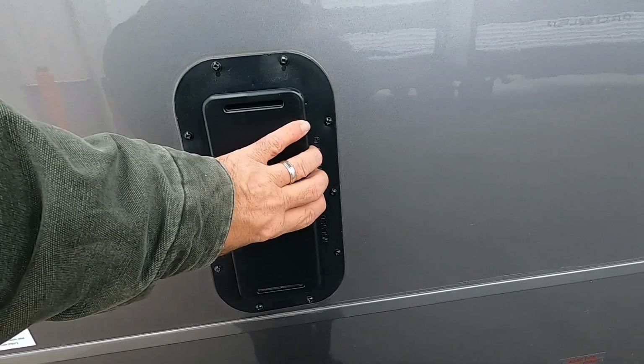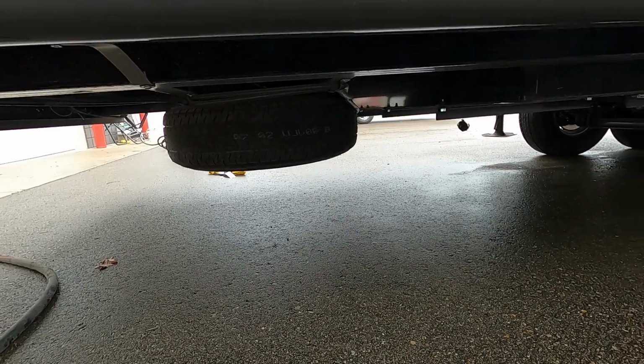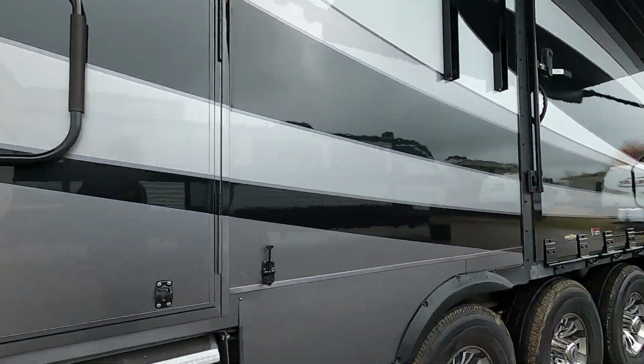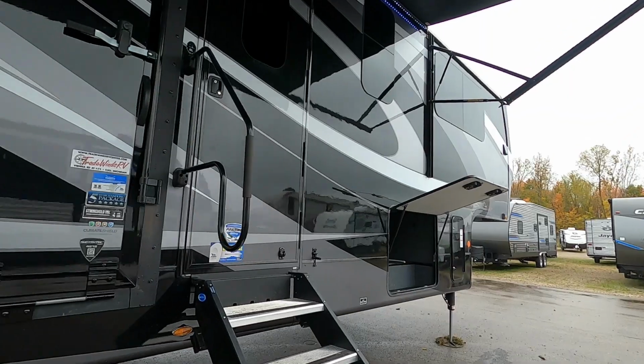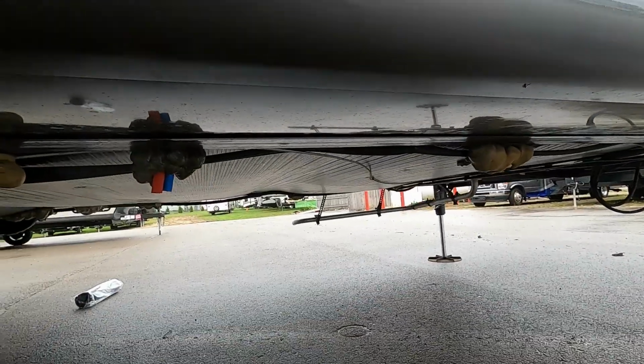Again, a vent that you can push out from indoors. Spare tire manual crank. Up underneath is your spare tire. Your separate garage entryway. And your side deck. We'll get that opened up here shortly too. Another low point drain up here.